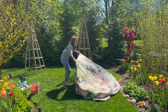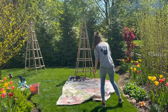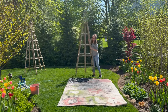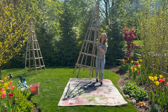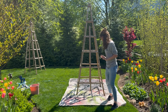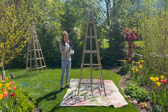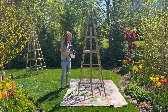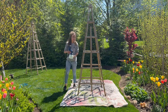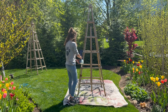Isn't this a pretty lawn ornament? It's like abstract art on my lawn. Okay, should be good to go. All right, moment of truth. Did I know what I was doing? I'm kind of nervous that this is actually gonna work. All right. Oh my goodness, it's loud. It's working. That makes me so happy, but it is noisy.